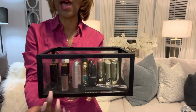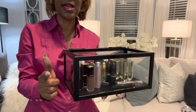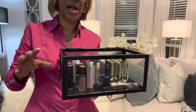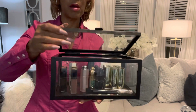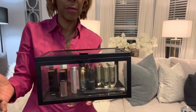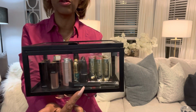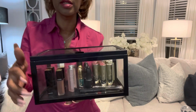And what I really like about this box from IKEA, and I did try to look for it when I went down there the last time, is that it has a magnetic lid, okay? And you see me pulling it. You really have to pull it to get it up. And I thought this was really cute to keep my eyeliners in, and to just keep my lip glosses or lip balms inside of here.